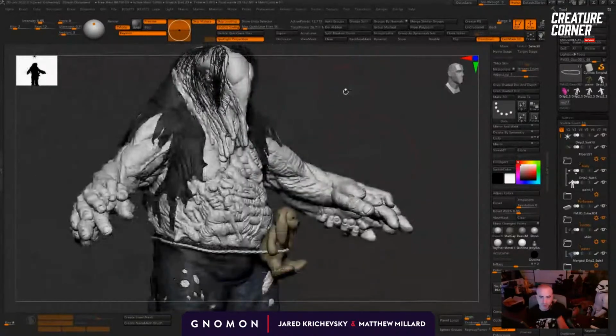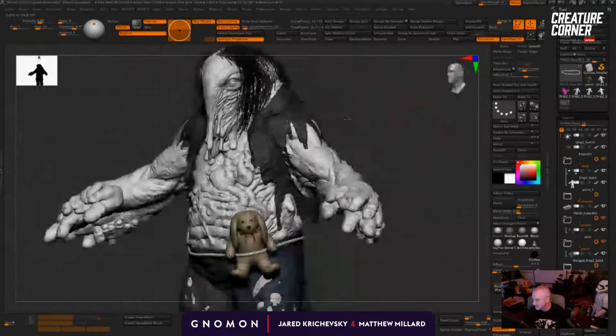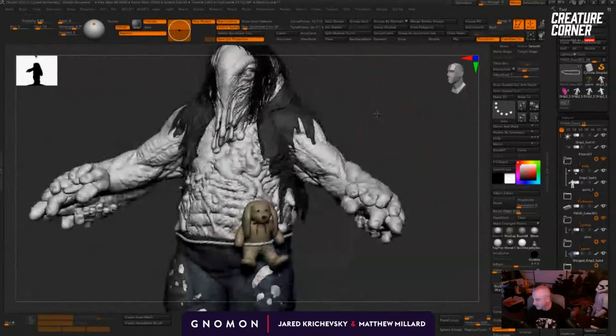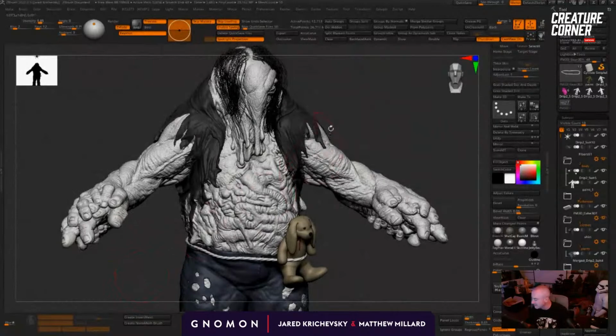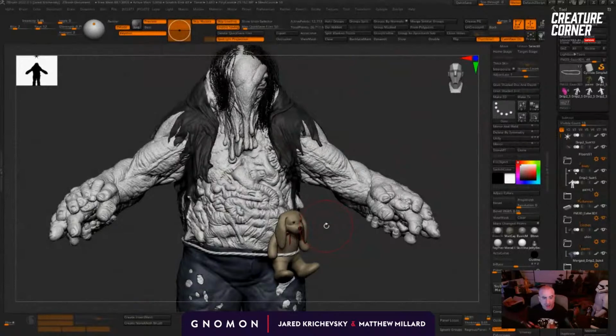This is a character from a personal project that I've just been slowly working on and building up. It's basically just a very, very smelly monster. I've got a whole backstory for him, wrote a whole script, and then built some storyboards out for this as well. This is just a project I've had going just to occupy my in-between time.